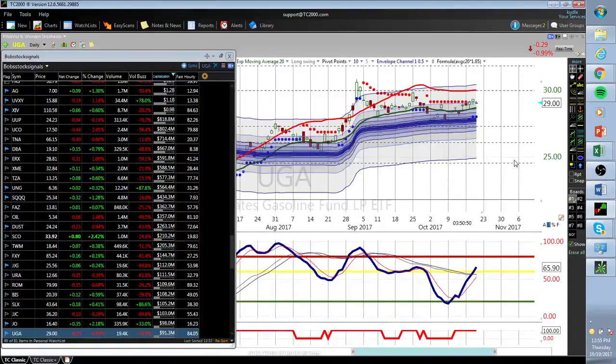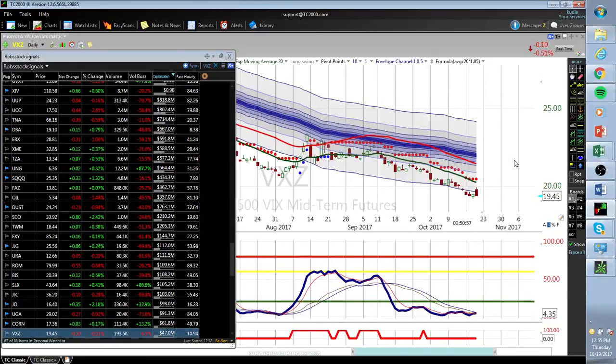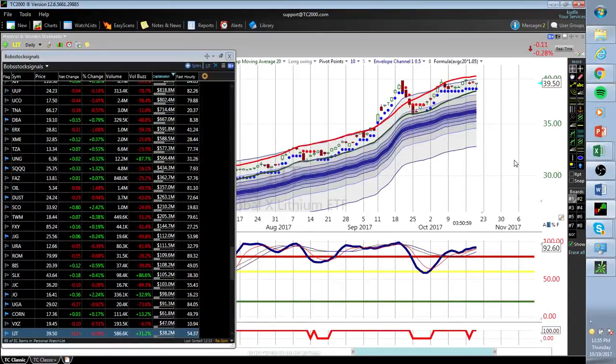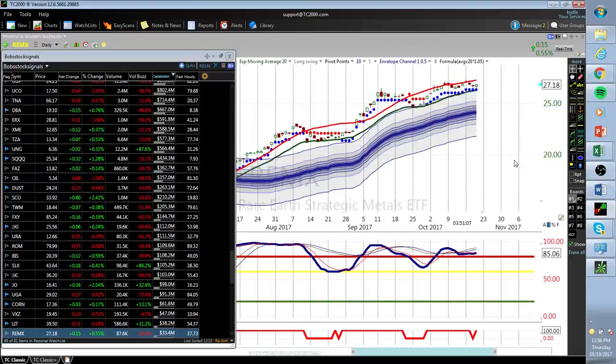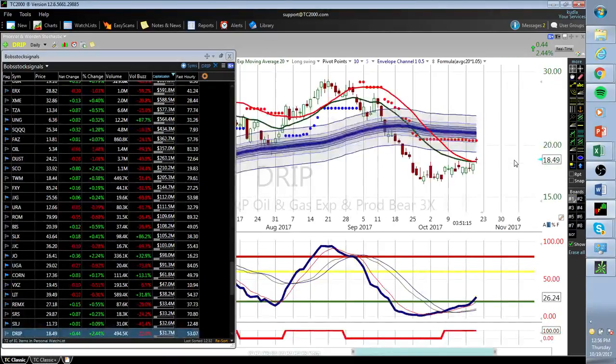A little weakness in UGA today, but not much. Corn's definitely consolidating. Crops aren't doing that great, so okay. Still not ready to short this thing. I almost pulled the trigger though on it today. It's still strong. And let's see here. I'm not quite ready on this one, even though it's nice and oversold. Looks like a little bear flag on it yet. So we're in DRIP. And I don't like that doji, but it's pretty speculative. We'll see if we get a pop on it if oil rolls over.